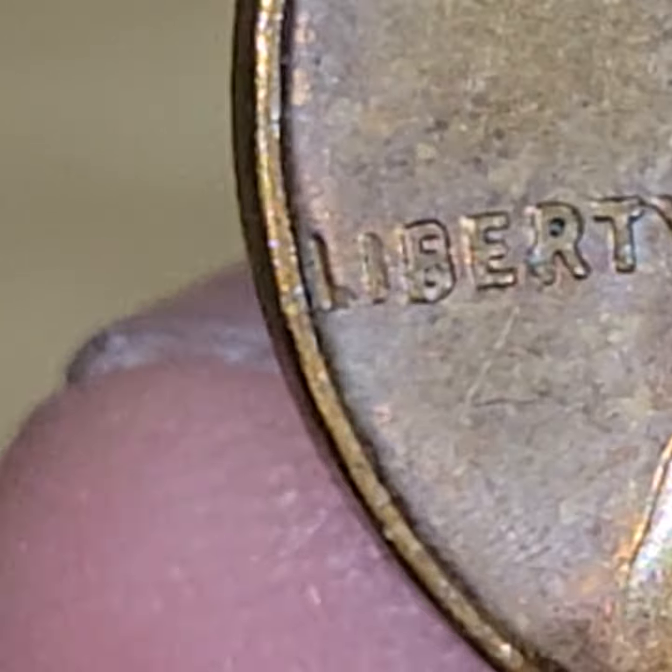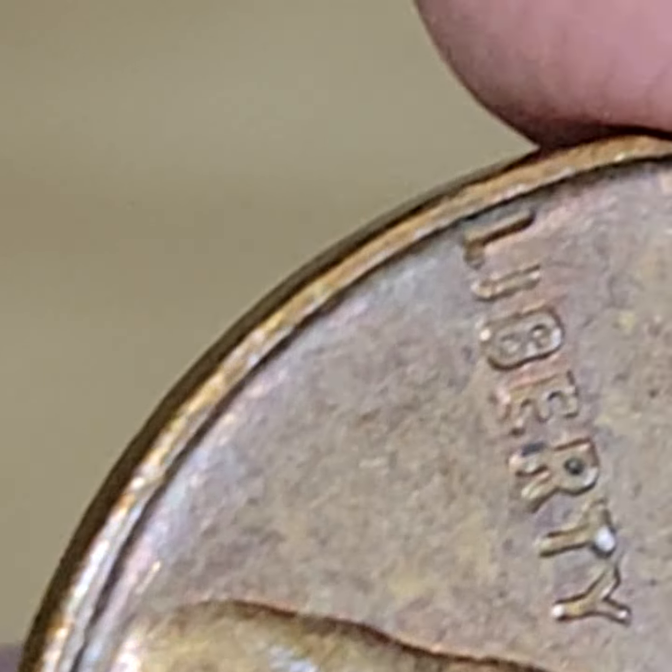One of the nice things about doing research on your coins is, number one, it's a good practice. Two, you could find something, you learn something, and you might find something valuable. I really like this B in Liberty. And it's just a way of taking your penny roll hunting to another level.